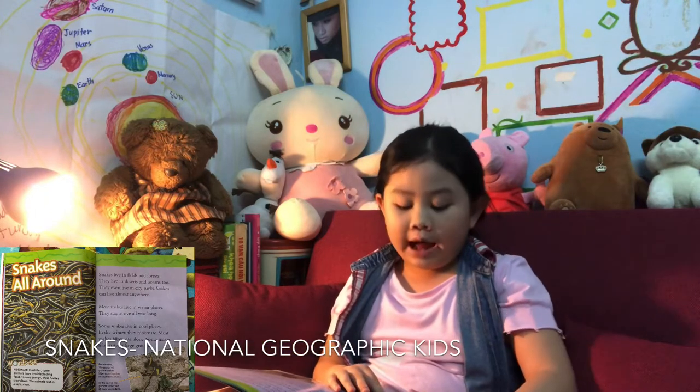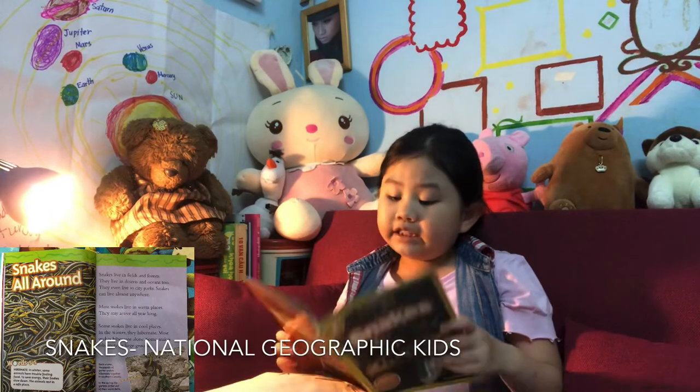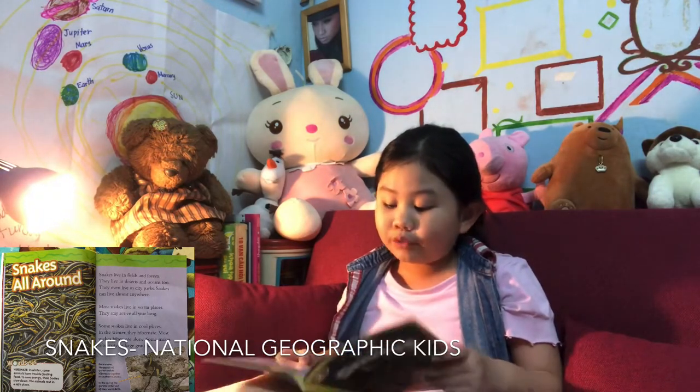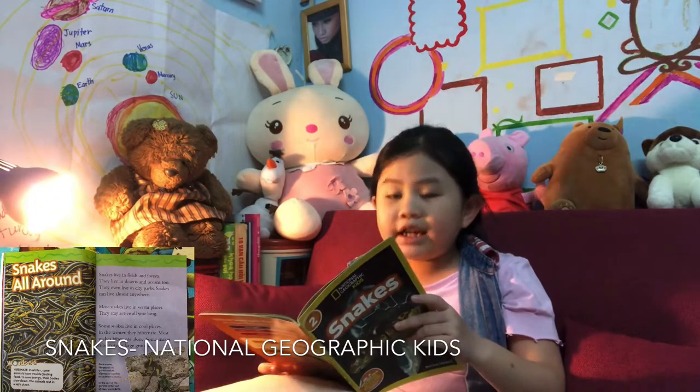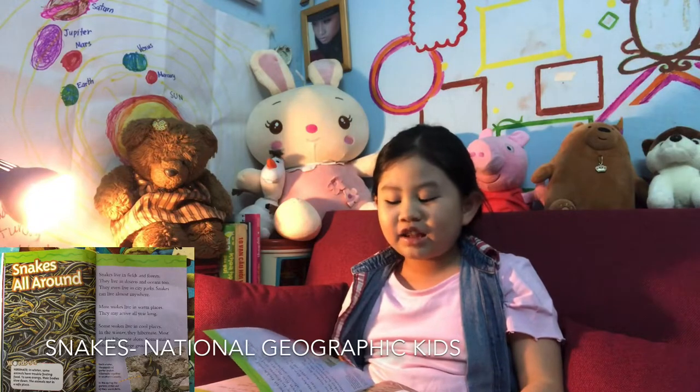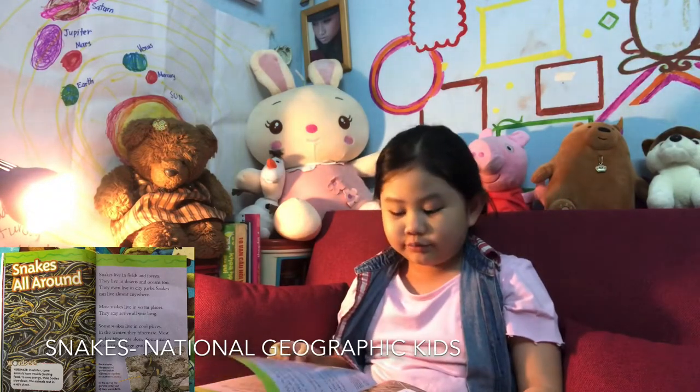Snakes all around. Snakes live in fields and forests. They even live in deserts and oceans too. They even live in city parks. Are you crazy? Snakes can live almost anywhere.